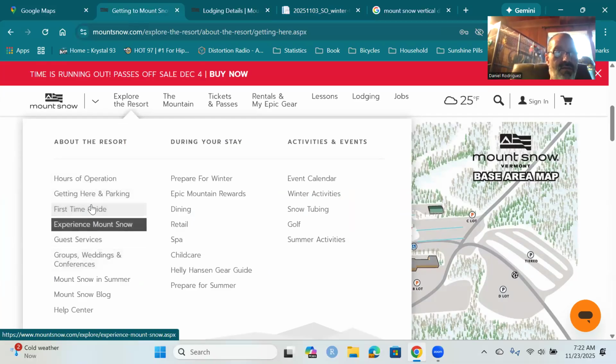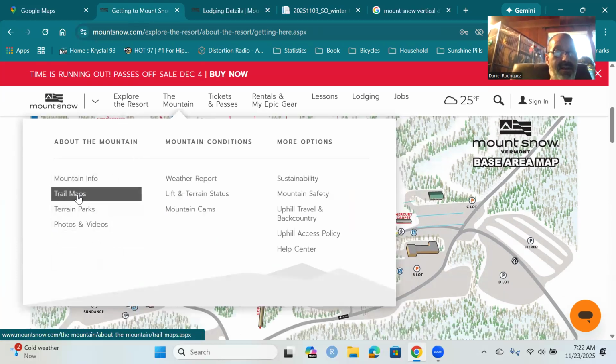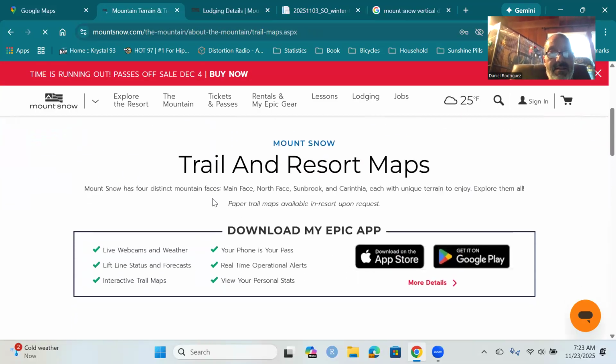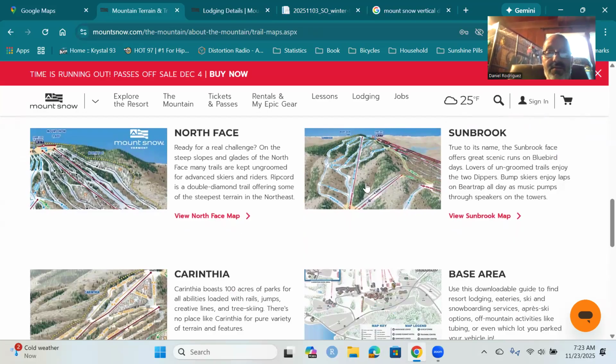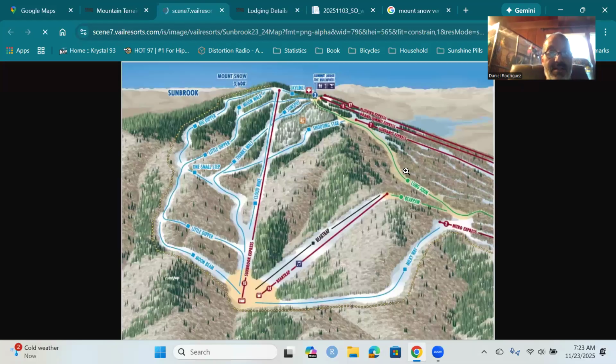Mount Snow, first time. The mountain. There you go. It's gonna be in here. Trail maps. Let's see if they have an interactive trail map. Do they have an interactive trail map? That would be awesome. Mount Snow, main face. Oh, well, they do have one for Sunbrook. They don't really seem to have an interactive trail map. Oh, this is better, much better.